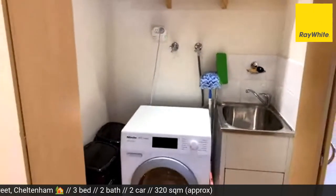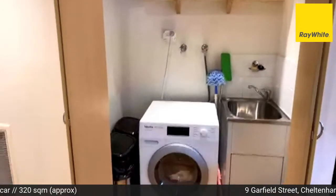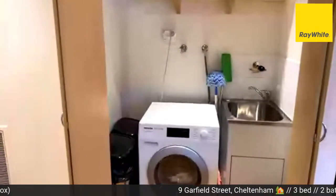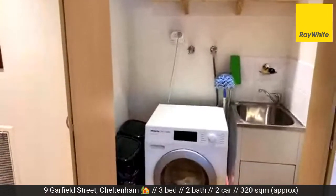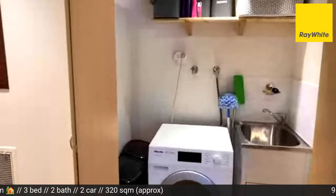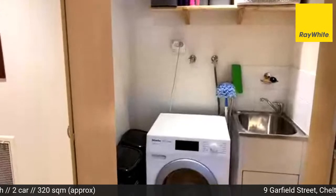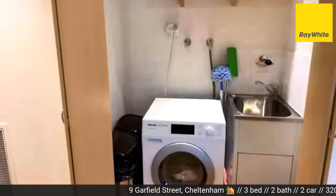Fantastic. So this is a very similar setup to what I personally have in my own house, where I've got the washing machine there, and then we put the dryer in the garage, which is what it seems like Jess has done as well. So, nice little space there. A little bit of storage above as well, which is great. And there's a trough. You could put a dryer there if you wanted to, obviously, and that's good.